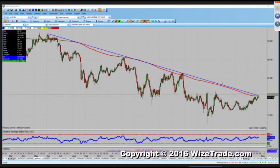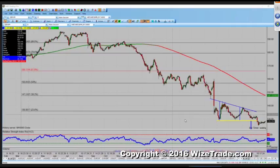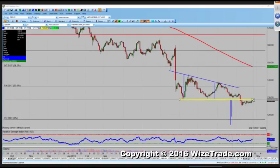If it ends up clearing 105, can we break higher from here? Yeah, we can. Let's go over to the pound yen. Here's the pound yen. We had this nice bearish wedge that has failed to really play out to the downside. What happens if we squeeze back above the neckline?